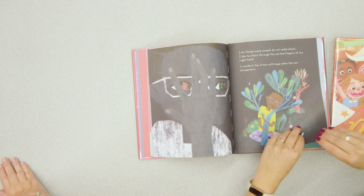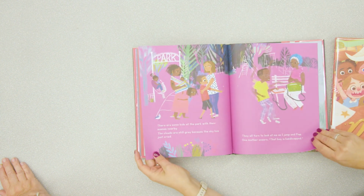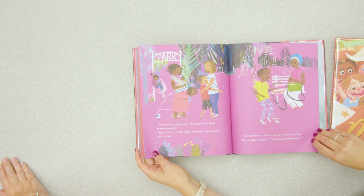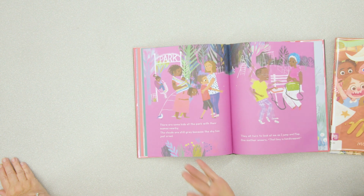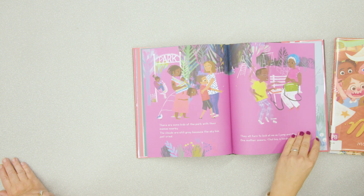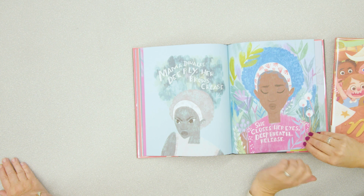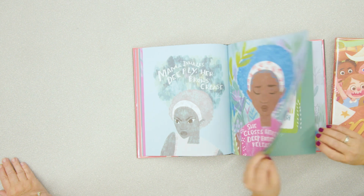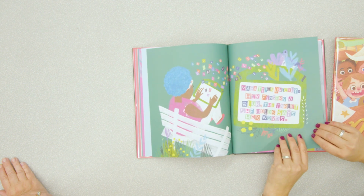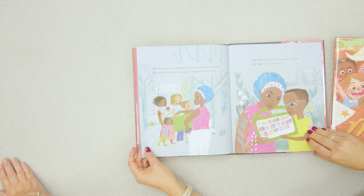And at the park, he's kind of dancing around, and the kids are pointing at him because he's really moving around a lot. I imagine maybe there's some flapping going on. And somebody says, that boy's handicapped. And I love the way his mom handles this, because she gets really mad. She closes her eyes, takes a deep breath, and she says, my son does not speak, but his ears work just fine.